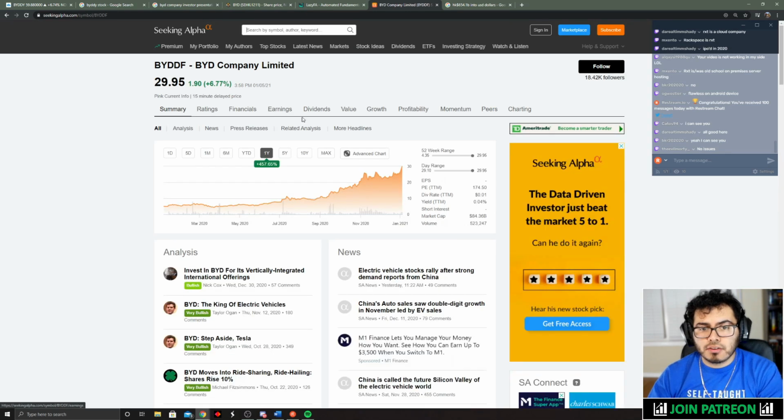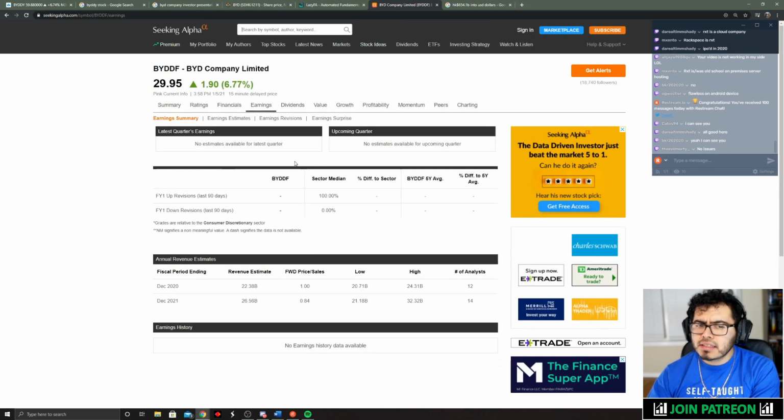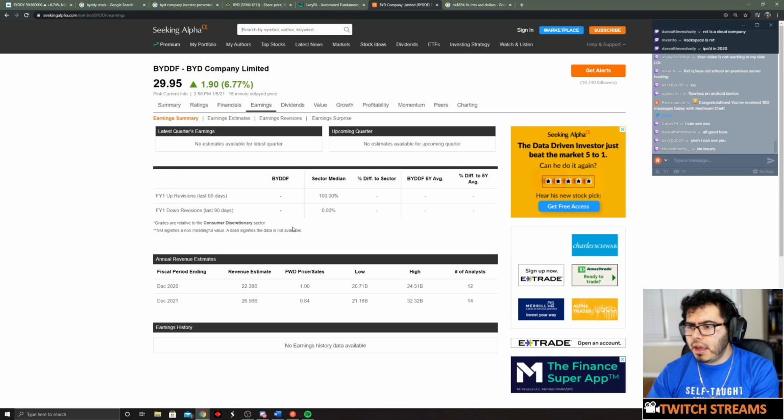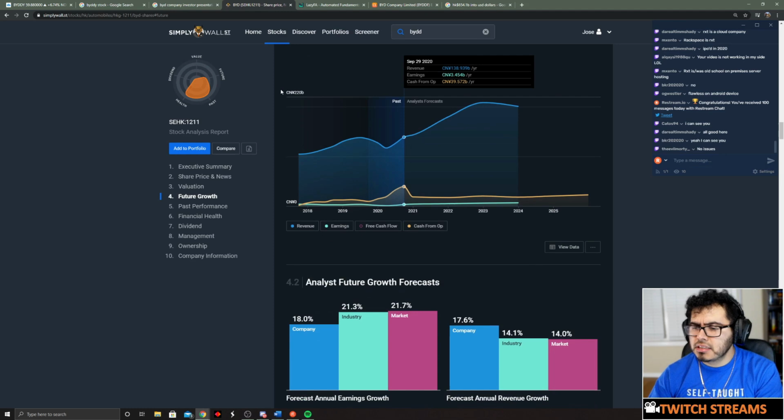And I just want to take a look at their forward price to sales ratio. So forward price to sales ratio is almost 1.0. This is actually pretty crazy, right? That's pretty low in my opinion, especially for a company that's profitable and that has positive cash flow from operations. At the same time, some people might be like, Jose, it's a Chinese company.